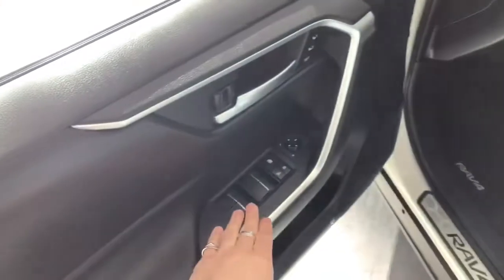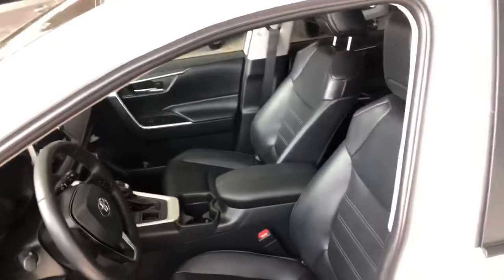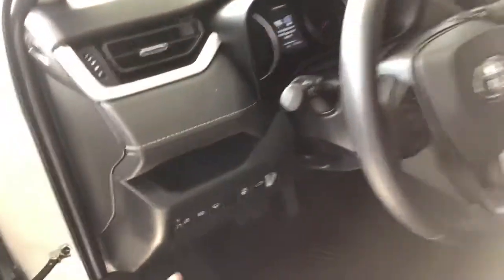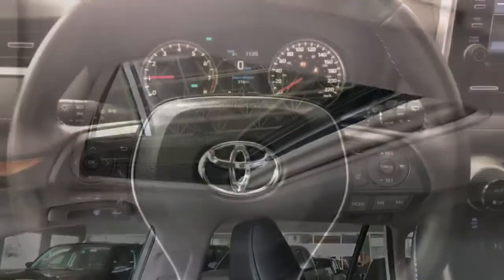Up top, you have your power windows, locks, and mirrors with your memory seating presets. Now, this RAV4 comes equipped with black soft-tech seating and all-weather mats. Next to the door, you have automatic headlights, power liftgate, and your heated steering wheel. Up top, you get a moonroof as well.